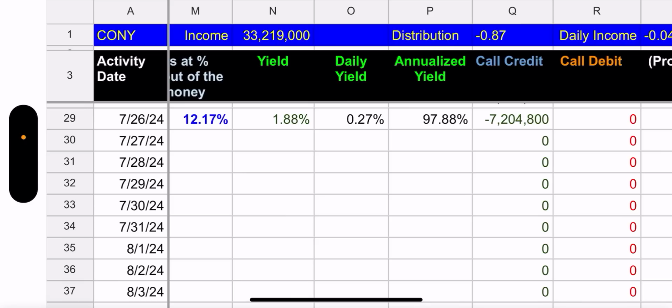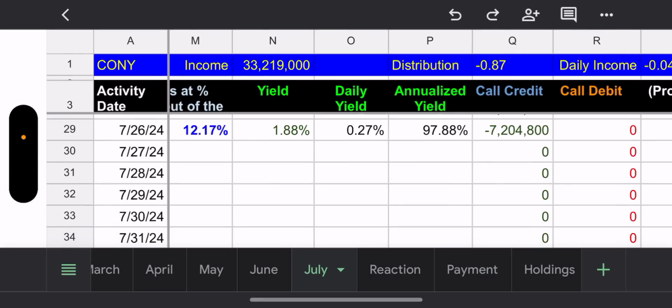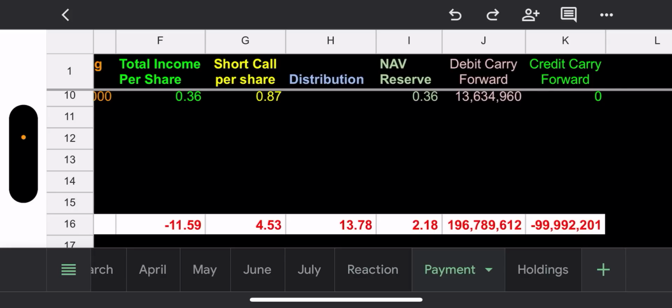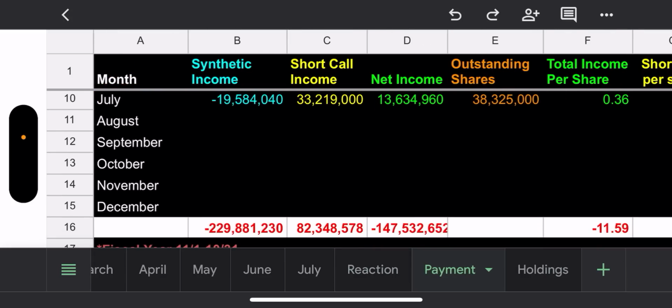All right, so reaction. Not much of a reaction, to be honest. CONY's fund manager's been having a rough month, but it was more so in the beginning of the month. It's kind of settling down. So he doesn't have his smile back. Hopefully his smile comes back for the month of August, but we'll see.